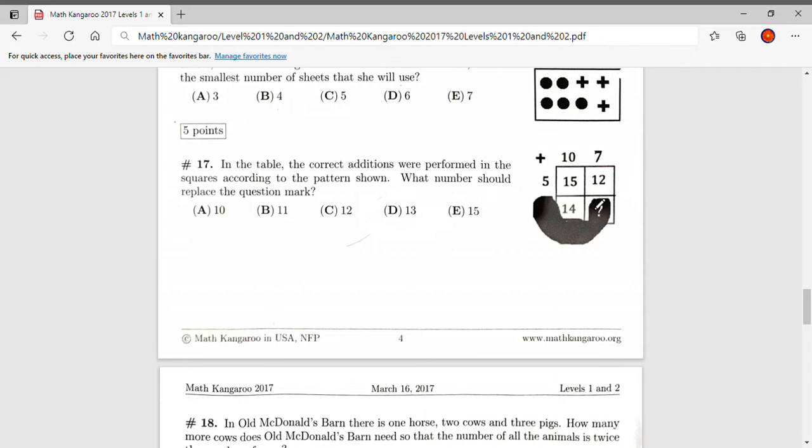So, we see here 5 plus 10, 15. 5 plus 7, 12. So that means blank plus 10 is going to equal 14. So this blank will be 4. So we can put a 4 here. Now 4 plus 7 will equal 11. So here the question mark will be 11. So the answer for number 17 would be B.